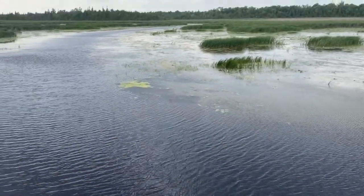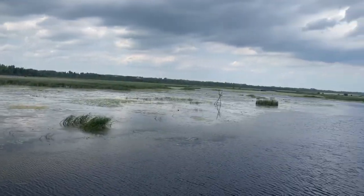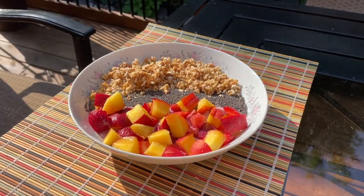I'll be taking you along for what I eat in a day with lots and lots of balanced and delicious meals. Starting off the day with a smoothie bowl for breakfast.